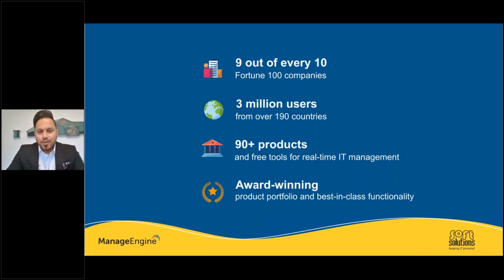So just to give you a snapshot of what ManageEngine is. ManageEngine is basically a global brand that has got a wide range of solutions, and ManageEngine is a division of Zoho Corp. Zoho is basically one of few privately owned billion-dollar companies. And fortunately, we've got 9 out of 10 organizations using ManageEngine solutions. Globally, we have got 3 million users, and just in New Zealand, we have got over 1,000 different organizations using multiple ManageEngine solutions.